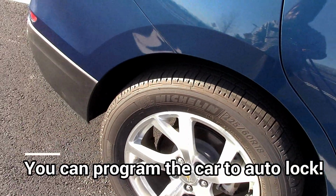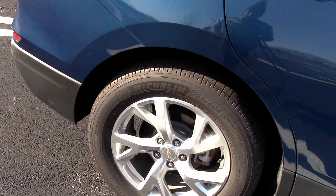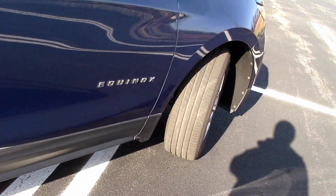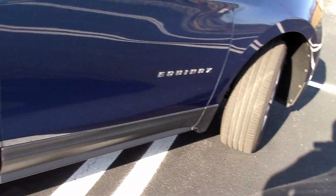They come outfitted with Michelin tires. This is a 225/60/18, and it's a shot of that. And a peek at the tread. I believe these are all season tires that are on here.